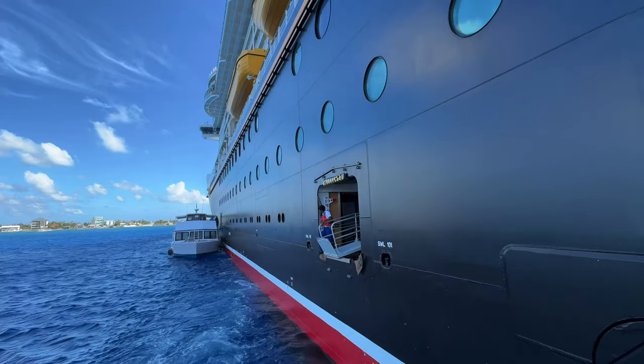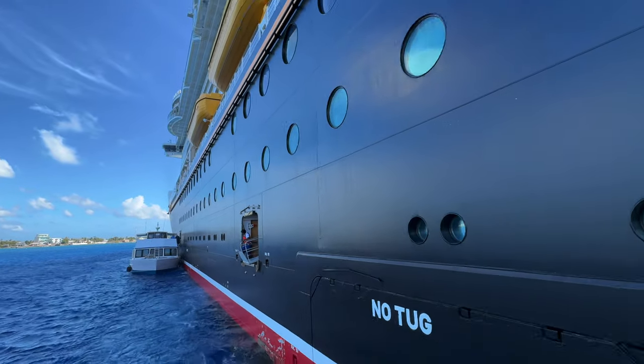But at the same time, you get some incredible views of the ship because we're going to go right down underneath essentially the bow of the ship, which you would never normally get to see up close. So it's very cool to be able to get these awesome views. And away we go.